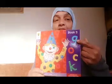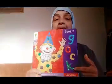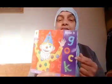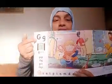Now let's look at some words that make some of the new sounds that we've looked at today. The first set of new sounds that we looked at were G, O, K, K. There's a very slight difference between K and K, but you will get to learn that as you do more reading, okay? So now, the first sound we looked at was G.